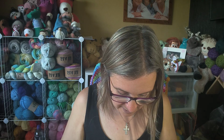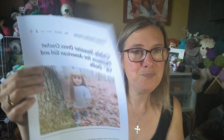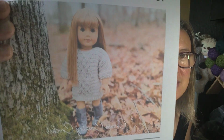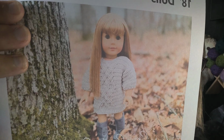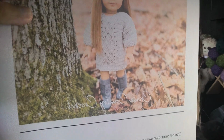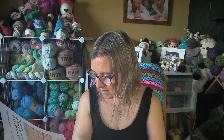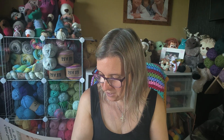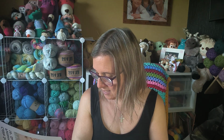And then we have got a cable sweater dress crochet pattern for the American Girl 18-inch doll, and I just love that. I love the crisscross in the front, the cabling, and it just looks really, really lovely. And on the front of this one it says that you crochet your own sweater dressing for your doll. The skill level is intermediate. Knowledge about basic crochet stitches, cables and basic sewing and seaming is needed.